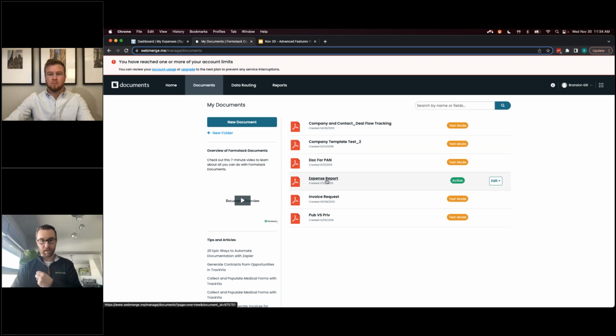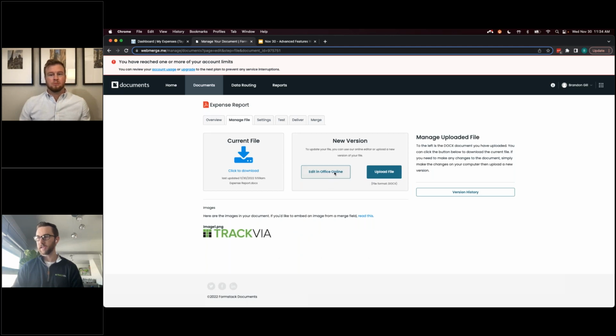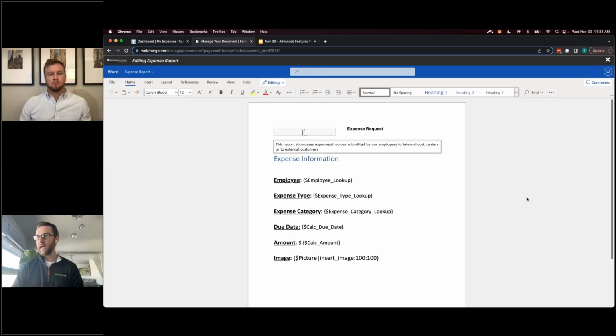I'm working out of this one right here that's called Expense Report. And if I click into here, there's a few different ways that we can manage these documents within FormStack. Generally speaking, folks are going to build these templates in Microsoft Word or something like that, something that gives you the flexibility to create these templates. But then once they're created, you can have them generate as PDFs or anything like that. So in my case, I can see how often these merges have been happening. I can actually manage this file. For example, if I open Office Online, this is sort of the raw data behind this template.